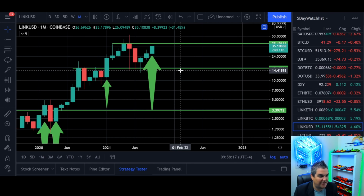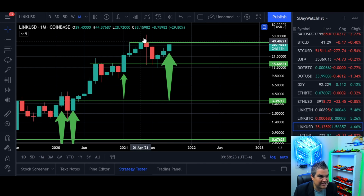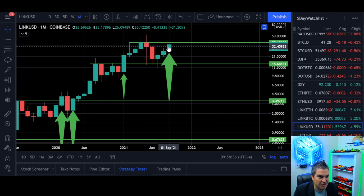So, where are we? September potentially could do it. Where is it? Is it $52 like everyone thinks we have to get to? No. Your big move for Chainlink against US dollar will come when we break $38 on a monthly chart. If we close September above $38, get ready.